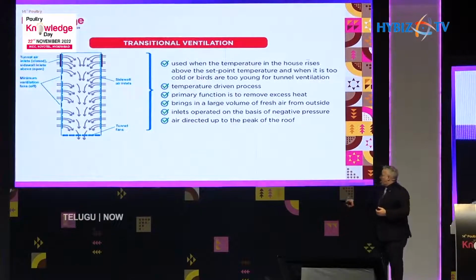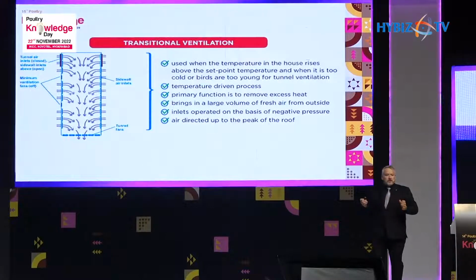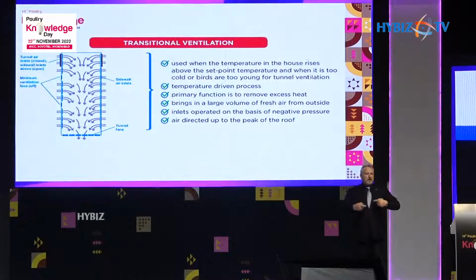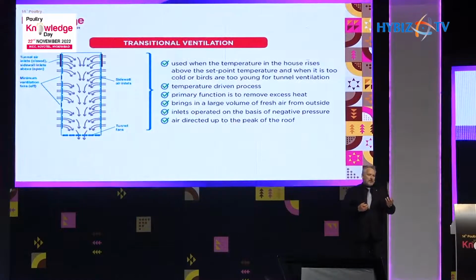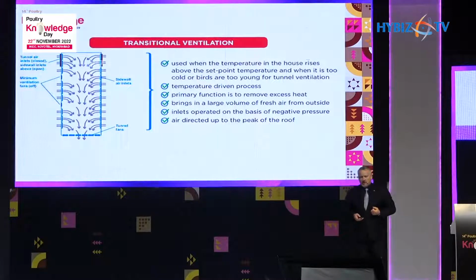And this is what we're talking about, where we're bringing air into the house, not just through the cool pads, but also through our side inlets. And it's just allowing us the ability to modulate and not just bring in a huge volume of super cool air when we have chicks that aren't fully feathered, when we don't need all of that horsepower.